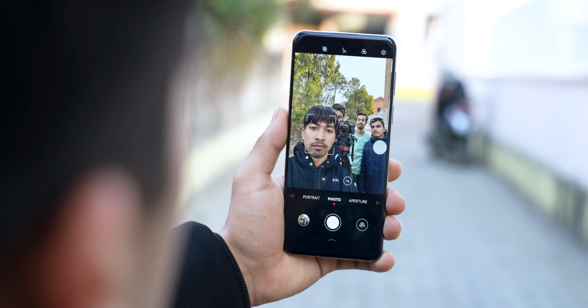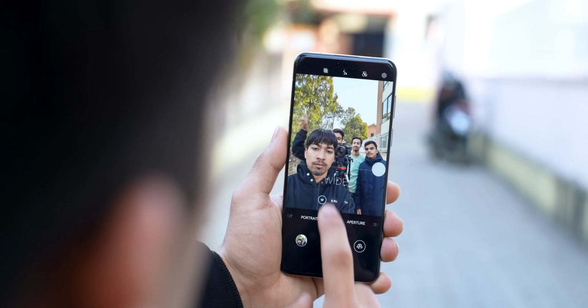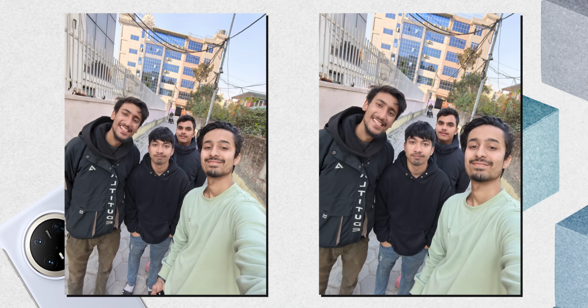Even the selfies turn out nice and sharp. Unlike other phones, here we get an ultra-wide-angle lens up front, which means you get a couple of focal lengths for selfies. So you get the option to change the field of view depending on the number of people in the picture or how wide you wish your selfies to be. That wide field of view extends to the videos as well, and the stabilization and everything is good here.